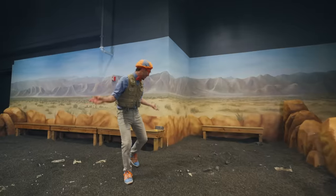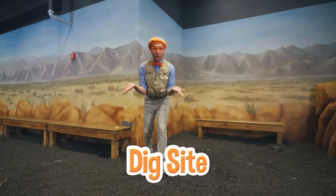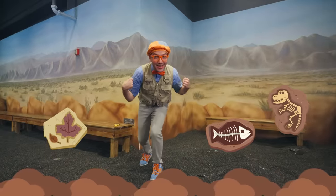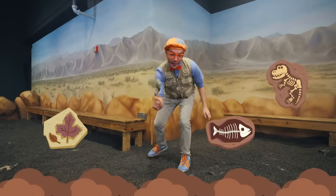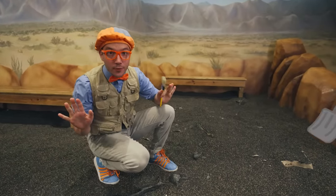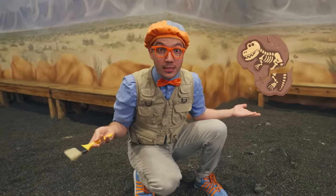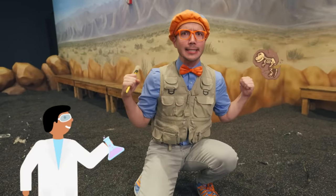Whoa, check it out! We're here at a dig site, where we can dig up and discover fossils. Oh, good thing I have my trusty brush. When you're digging up fossils, you don't want to use a shovel or your hands. You want to use a brush so it's nice and gentle, because breaking a fossil could mean losing precious information for a scientific discovery. We basically don't want to break the fossils.